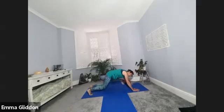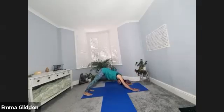And then knees down, elbows close to the ground, point toes. Inhale, cobra. And exhale, flowing back to your downward facing dog. That's wonderful. Take some slow, deep breaths.